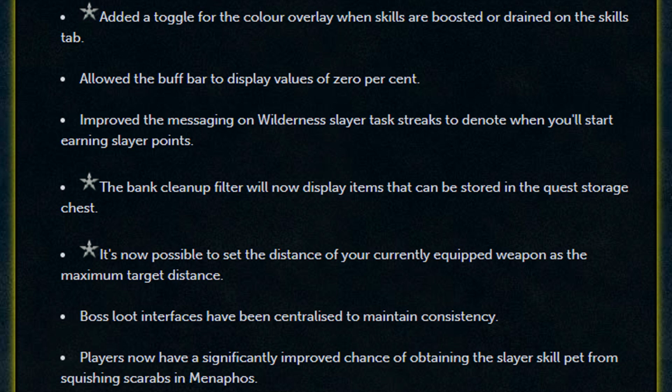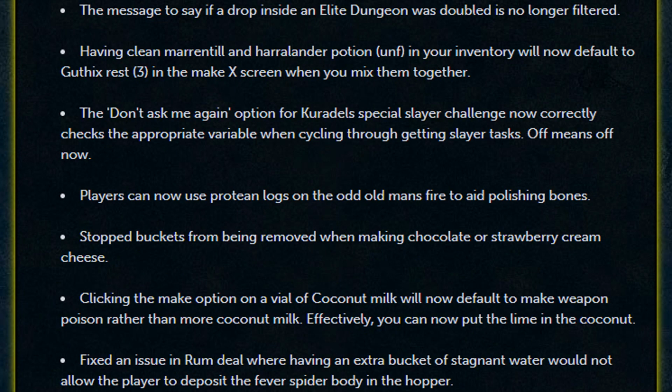The bank cleanup filter will now display items that can be stored on the quest storage chest. It's now possible to set the distance of your currently equipped weapon as the maximum target distance. Boss loot items have been centralized to maintain consistency. Players now have a significantly improved chance of obtaining the Slayer skill pet from squishing scarabs in Menaphos. The message to say if a drop inside an elite dungeon was doubled is no longer filtered.